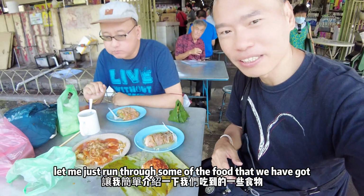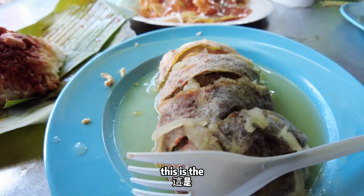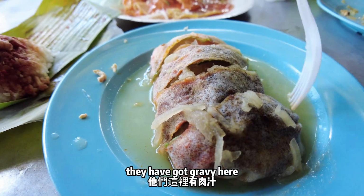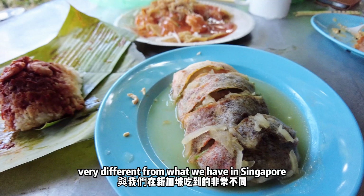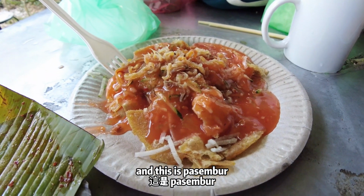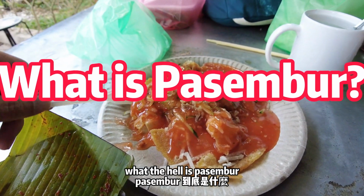So let me just run through some of the food that we have got. And this is the popiah. Very unique popiah. Okay, they have got gravy here. Very different from what we have in Singapore. And this is pasembur. P-A-S-E-M-B-U-R. Okay, alright. What the hell is pasembur?